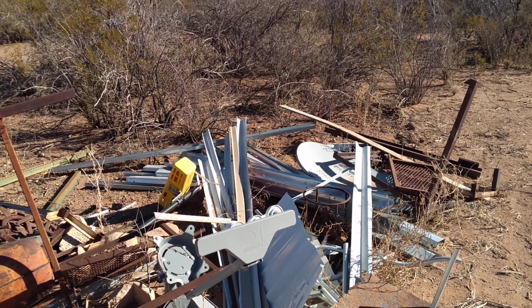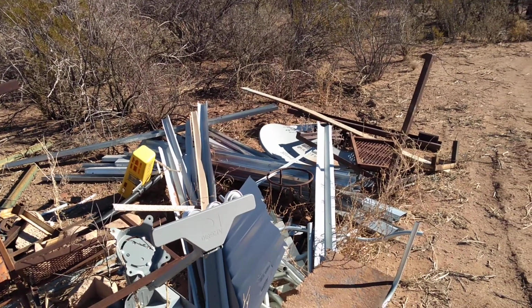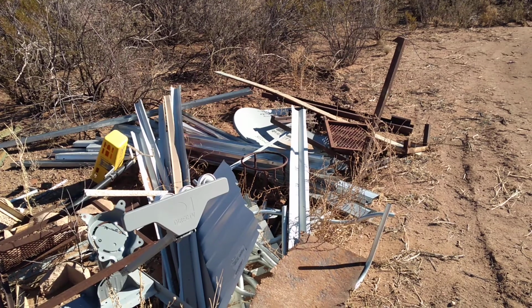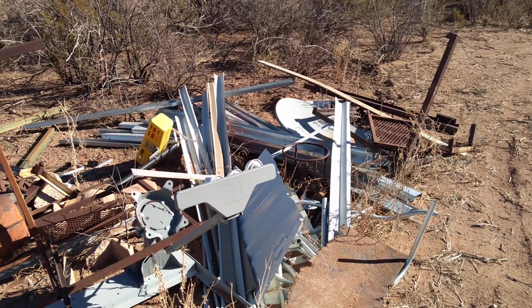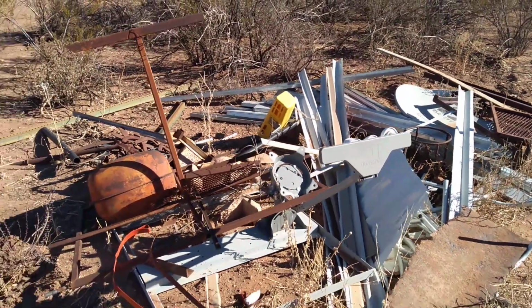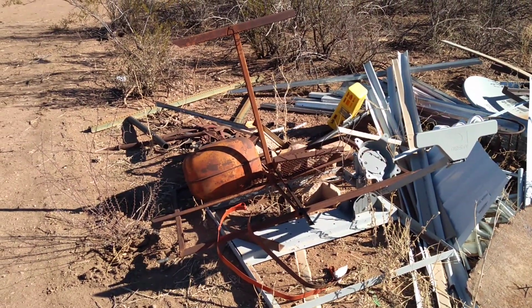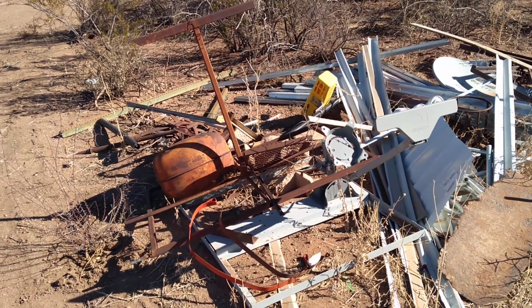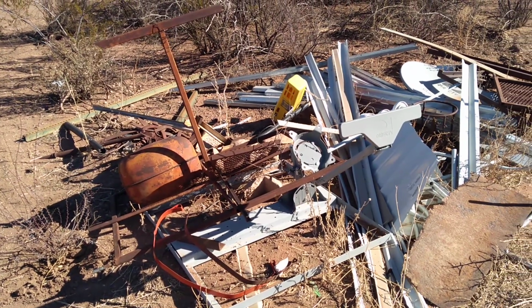There is just something satisfying about a scrap pile. You know, some people would look at this as an eyesore. I look at it as treasure. Granted, it could be a little better organized, but that kind of takes the fun out of pawing through it, you know?